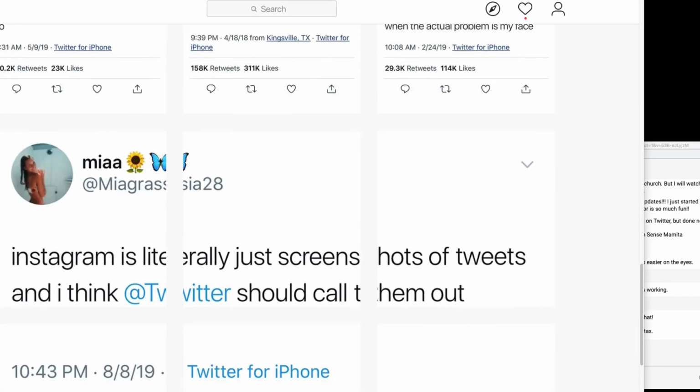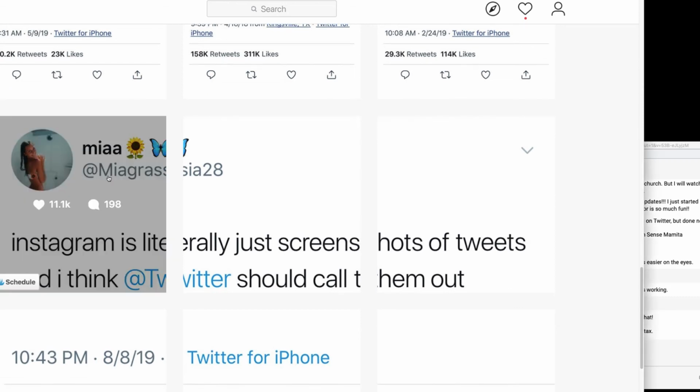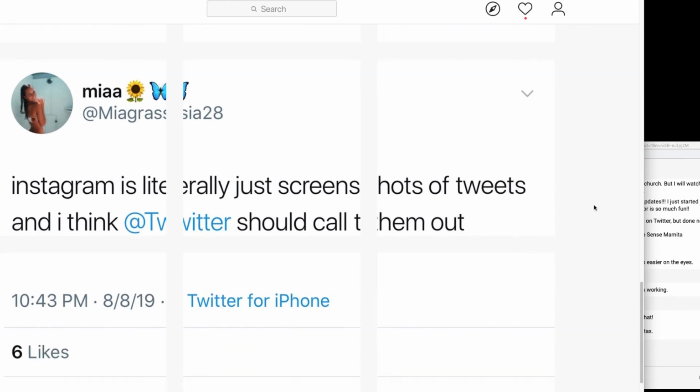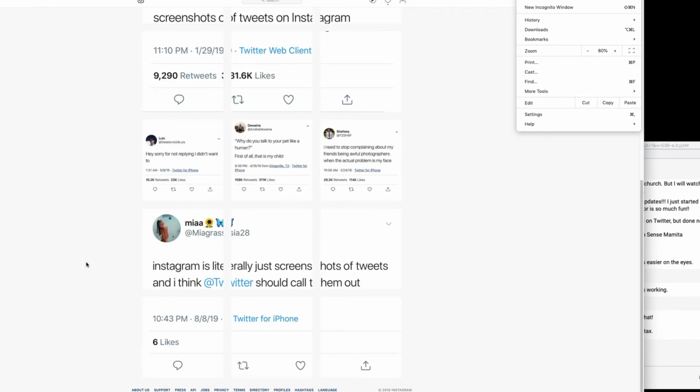Oh, this was it. Oh, they turned it into one of those, oh geez, I hope I can still get to see it. They turned it into one of those where you have to see all the tweets together. So I'll see what it says. Instagram is literally just screenshots of tweets, and I think Twitter should call them out.